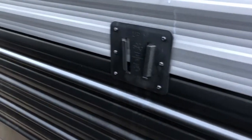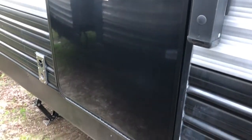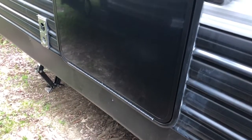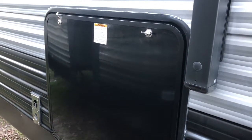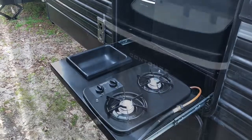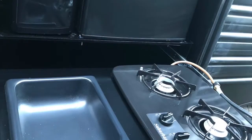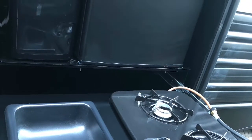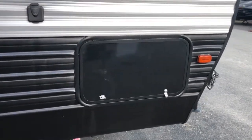Hook up for an outside TV. You do have an outside kitchen with a small refrigerator, 2-burner cooktop, an outside shower, and an ice maker. Full-length power awning with outside speakers. Large front storage area.